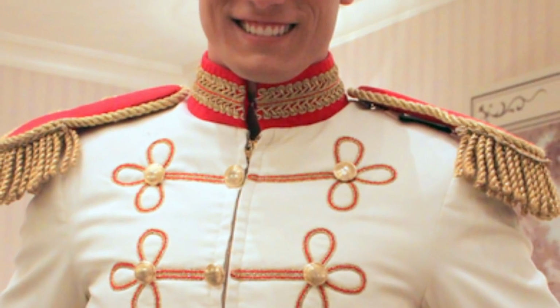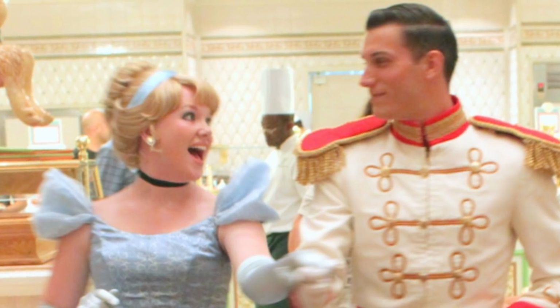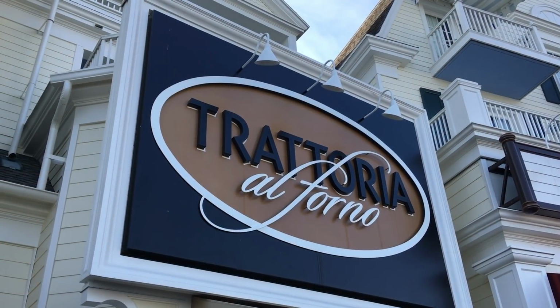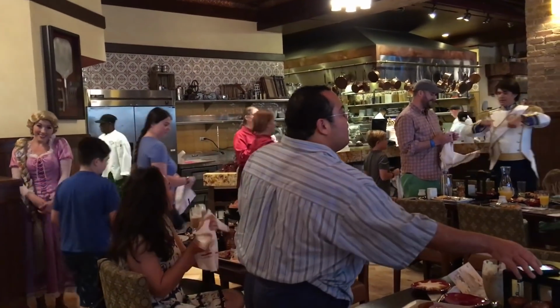Something else to note when you're trying to figure out who you want to meet at your character meal. Very few character meals offer meet and greets with princes. So if you do have a Prince fan, and we're not talking about Raspberry Beret, we're talking about Disney princes, opt for 1900 Park Fare for dinner, where you can see Prince Charming with Cinderella, or Trattoria Al Forno's Bon Voyage breakfast. Now this one is over by the Boardwalk Resort, and there you're going to meet Ariel and Prince Eric and Rapunzel and Flynn Rider. So you do get a couple of princes in that particular character meal.